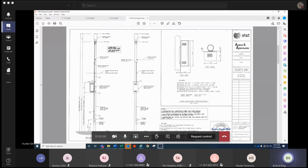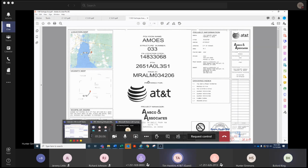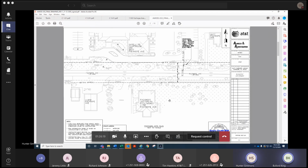Can you see that, Beaver? I can see this, Tim. I can see it. Okay, I've got it. Hunter, if you would open up the other file, it'll begin with AMOES. Yes, that one right there. All right. Very good. So Hunter, that drawing that's on screen right now depicts the proposed location, and you'll see it near the intersection of Fairhope Avenue and Bishop Road. And then Hunter, if you can flip to the next drawing.